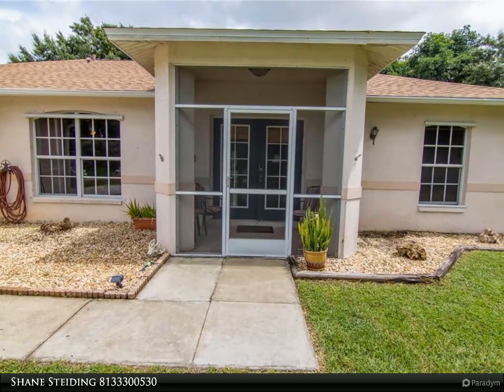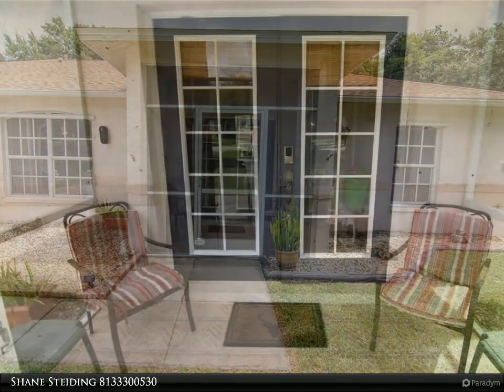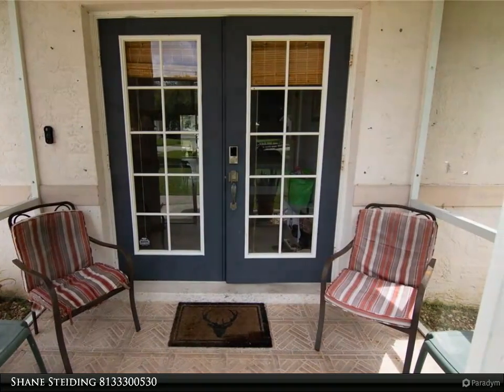As you enter from the screened front porch, you will immediately notice the open concept living room, dining room, and kitchen. The split floor plan allows privacy for the master suite with ensuite bathroom that has been fully remodeled.